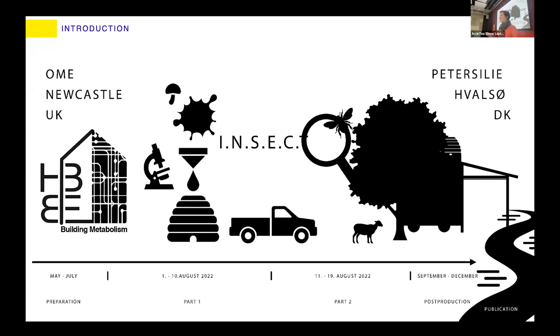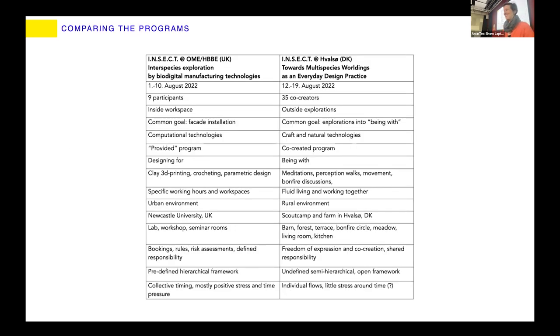So we spent the first 10 days here in Newcastle building the installation, and then we packed up everything, had 1 day to transition to Denmark, and then had an 8-day part two summer camp with 35 people, which was different from the setting in the first part. As you can see, I could hold a whole presentation about the overall infrastructure of the summer camp. Just to give you an idea, we had 9 participants in the first part and 35 co-creators, which is also a huge difference. The second part focused on co-creation.